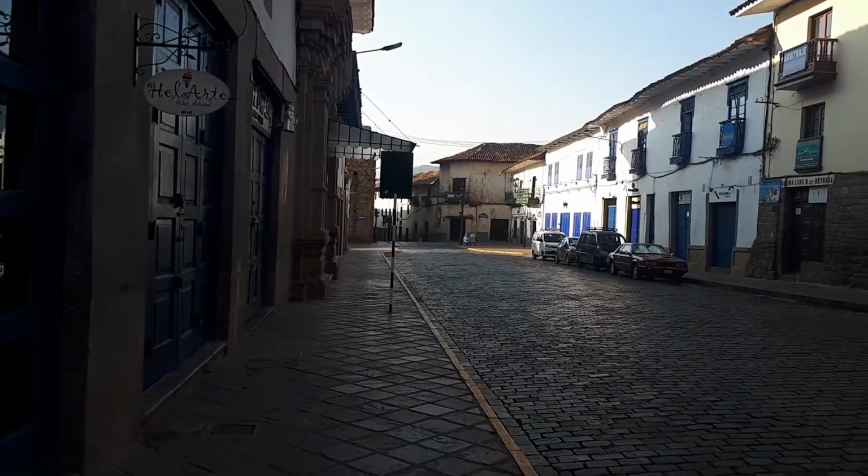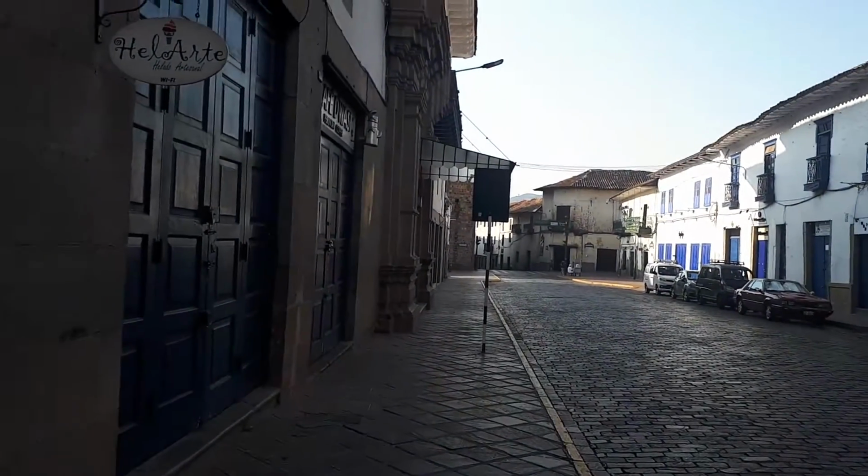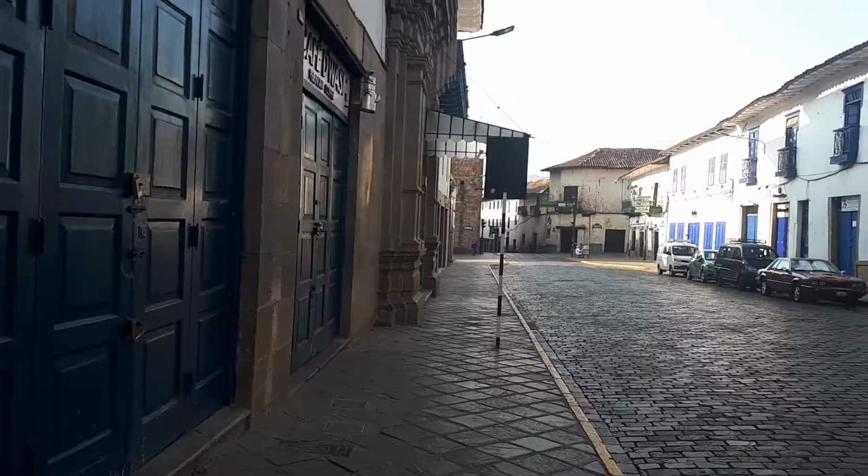And this is the street going down. We're going to arrive at the Mercedarian church as well.